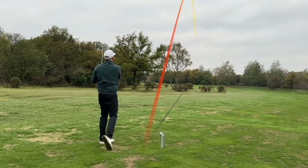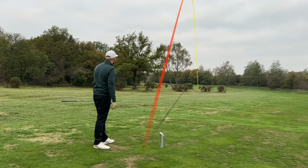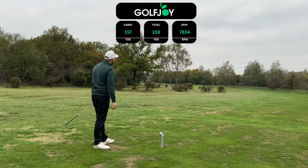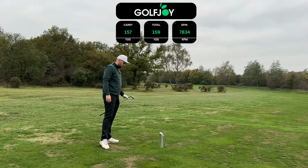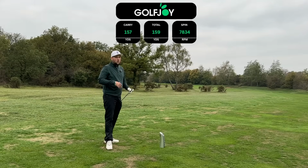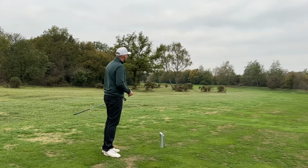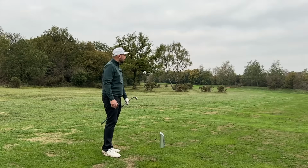So a good strike, a high launch, just right of the flag. And that is up there on the right hand side of the green, and that is saying that we've gone 157 carry with a total of 159. Spin wise 7,800. So we're off the fairway, we had a good lie, we had a clean golf club, so numbers wise pretty good. We're on board on that green.